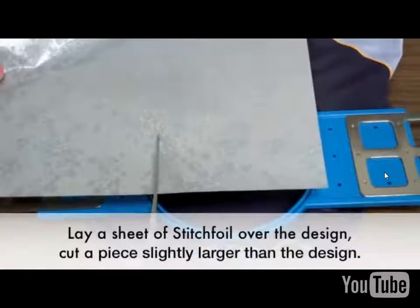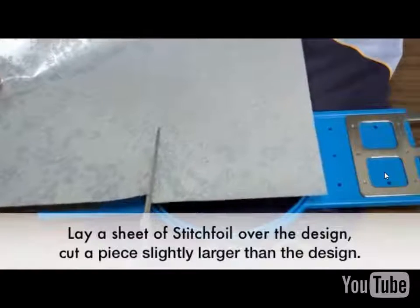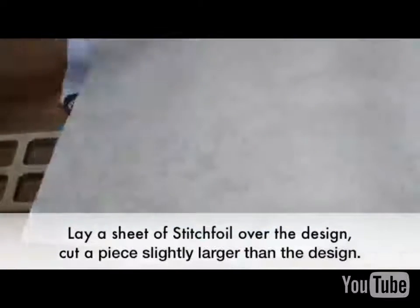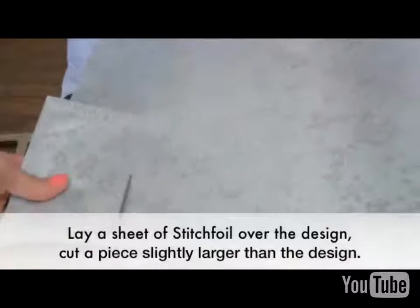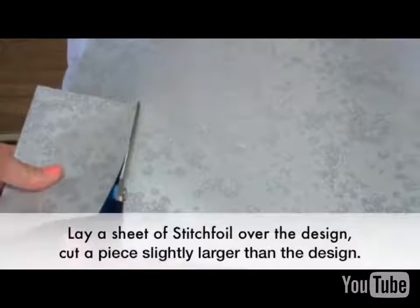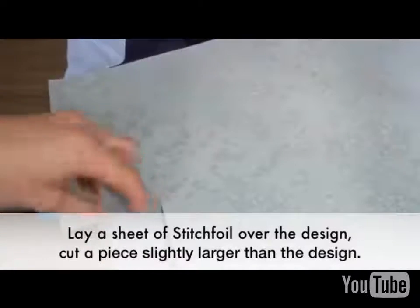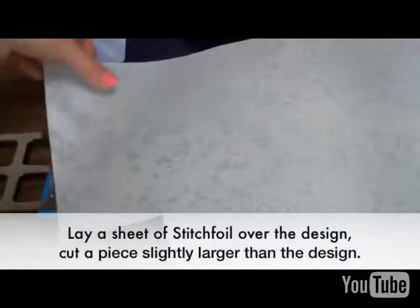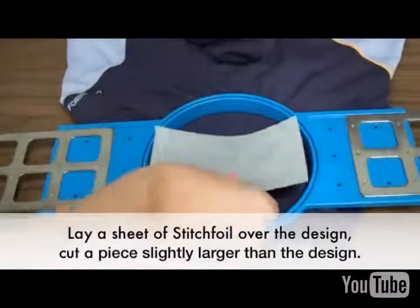The satin stitch outline will allow the stitch foil to tear away easily, as you will see later in the video. For this design, we have chosen a tone-on-tone stitch foil that has a silver base and a silver glitter with a stone pattern. Cut a piece of the stitch foil slightly larger than the design, and then trim it to fit in the hoop if necessary so that it will lay flat.